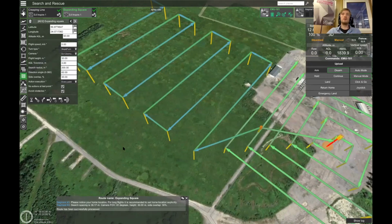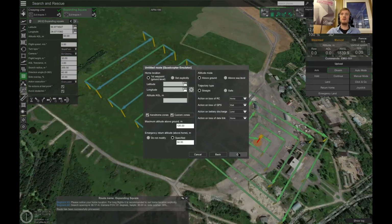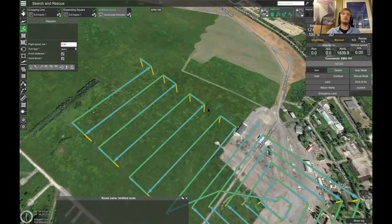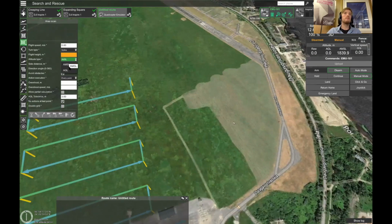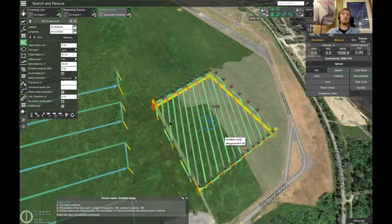Yeah, sure. Okay, here we have two routes. Let me just quickly add the route so I can better demonstrate how that would work. In essence, the area scan route is similar to the creeping line that's shown there. So let's quickly create an area scan mission. It's AGL. Let's set the flight height to, say, 20 meters. The main thing is you need to mark a certain area. Let's just take this area, for example. Then the mission's automatically calculated.